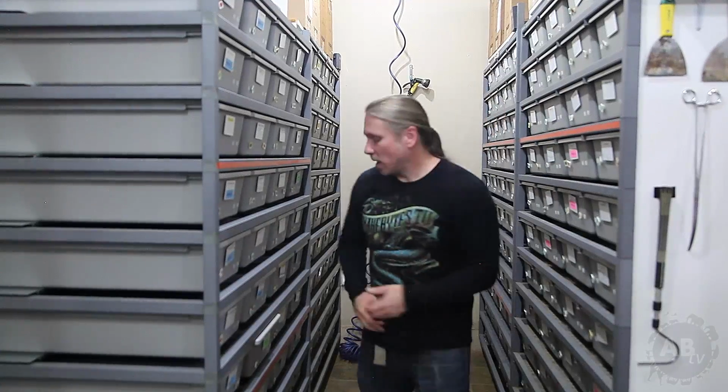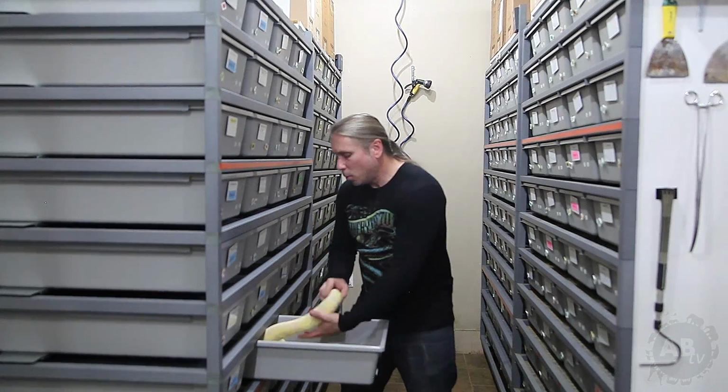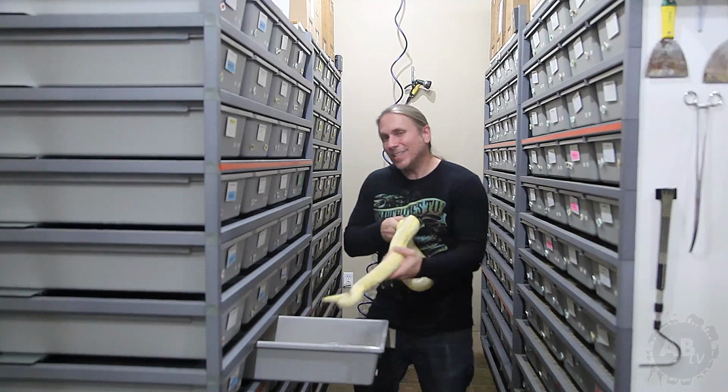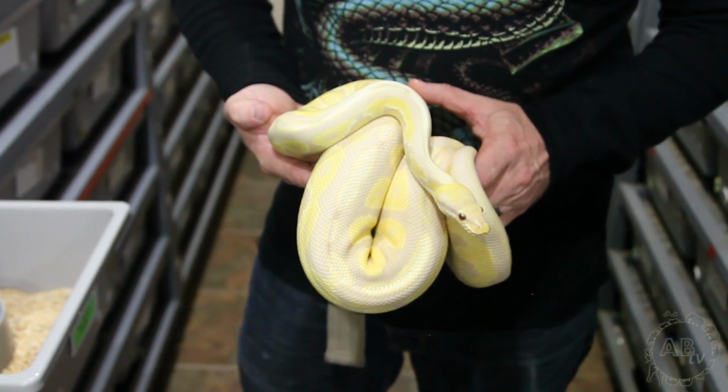So this is the animal I was talking about. Again, the Albino Cinnamon is a beautiful snake, but when it gets older, it does fade out a little bit, turns a little bit white, and isn't as striking as a baby. So what did Mark do? He added a toffee gene into it.